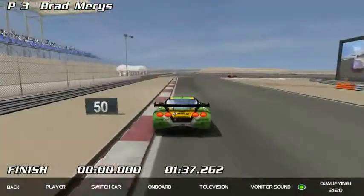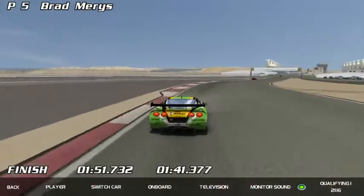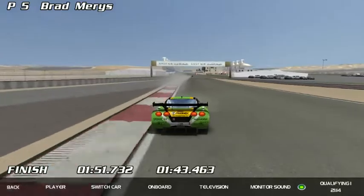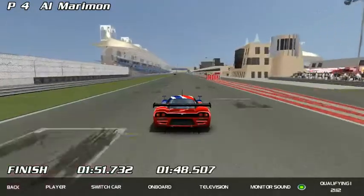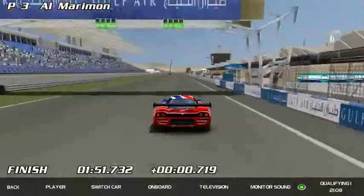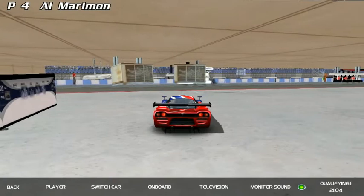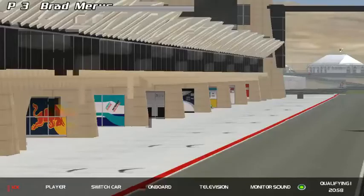Looks like we have a smoking engine up ahead. One of these Salines might be Chris Moses. I'm not exactly sure. So Brad Maris is currently sitting in 5th. And actually it's Al Merriman, the boss man, who's smoking his engine. Looks like he took it to the pits to maybe open up that radiator. So, yeah. Well, you're right there.